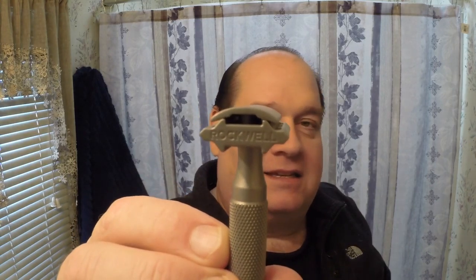If everybody knows me, they know the Rockwell 6S, I just want to make sure the name's right, the Rockwell 6S is my go-to razor. I've currently been on plate number 5 lately, but I vary anywhere from 3 up to 5. Sometimes I'll go to 6. So it's the Rockwell 6S. That's my number one go-to razor.